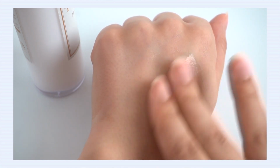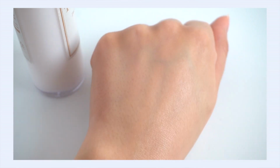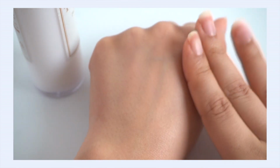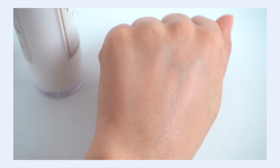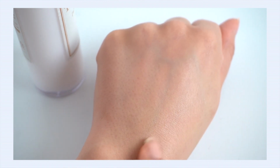The texture itself is really runny. It's very thin. It absorbs really quickly. It doesn't have a heaviness to it or a thickness to it at all. It really does feel like a toner on the skin. And so that actually makes it really ideal in between an additional toner and serum, right? Because it's not interfering with any textures or making my skin feel real thick.